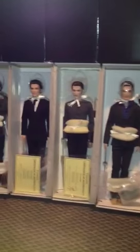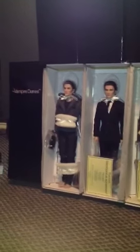And this is my Twilight Tonner doll collection. And I can't wait to add Edward.